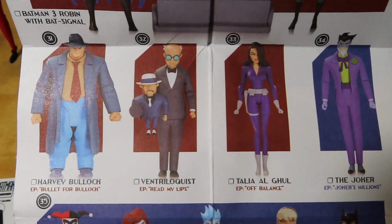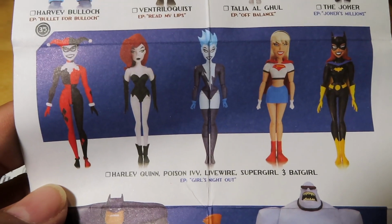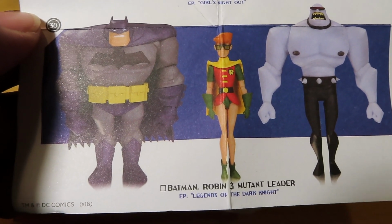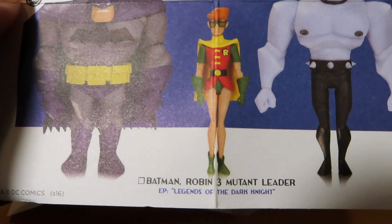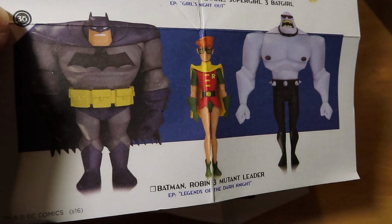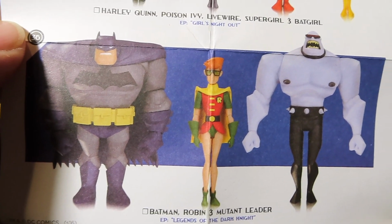I don't know if I have any of these 4 figures here in this row. I might have the Joker. Of course, I have these 5 girls now, and I don't have any of these here. This was from another box set. What is this now? Legends of the Dark Knight set. I guess this was 3 figures with the Frank Miller inspired Batman, Robin, and the mutant leader there.